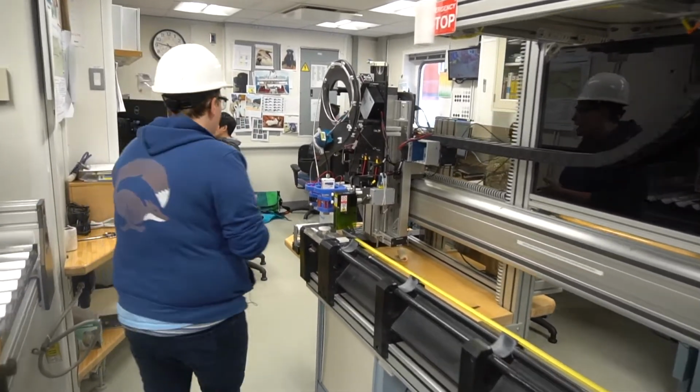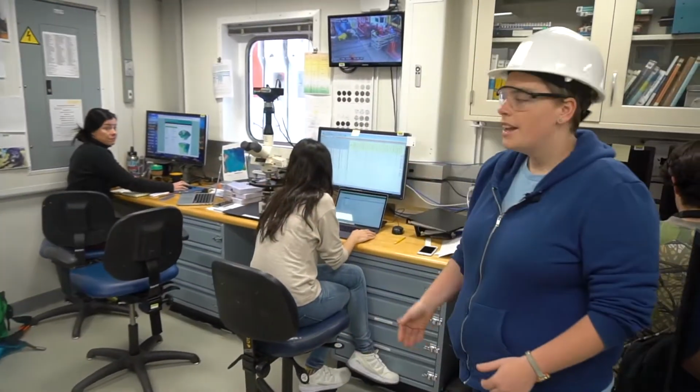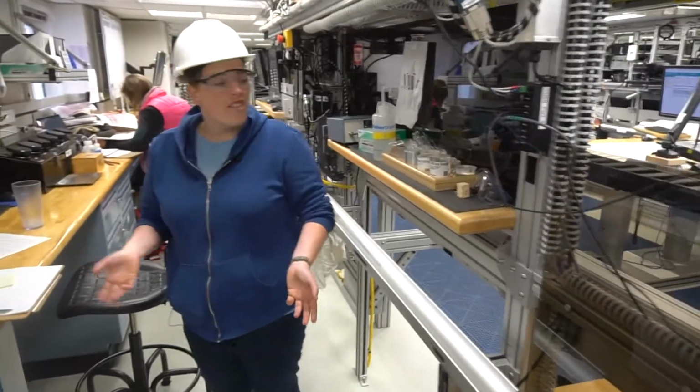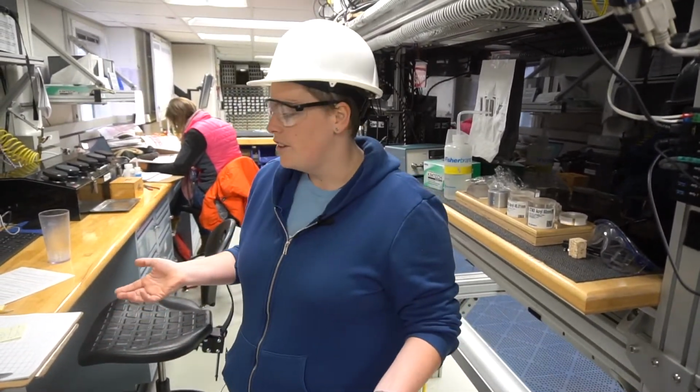Let's go around the corner here. Here are some sedimentologists hard at work, writing some reports. Over here, we take even more measurements of the properties of these cores.